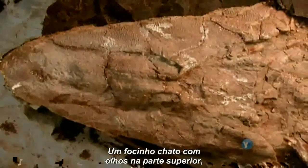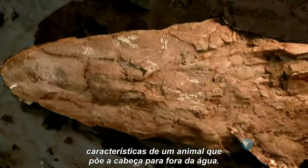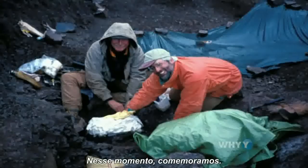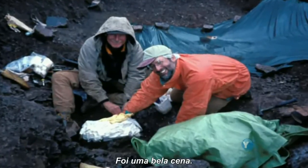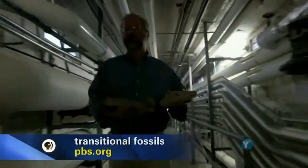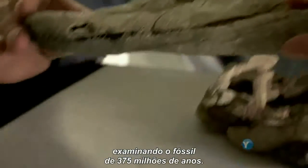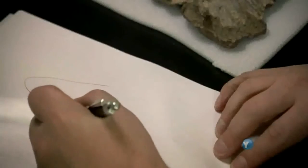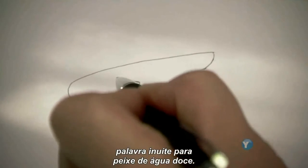A flat snout with upward staring eyes, the signature of an animal that pushes its head out of the water. And for that, it would have needed something like arms. What we did at that moment was all jump around, high-fiving. There were only 6 of us in the field that time, so it was quite a scene. Back at home, Shubin and his team got to work, examining their 375-million-year-old fossil. They named their new finding Tiktaalik, an Inuit word for a freshwater fish.